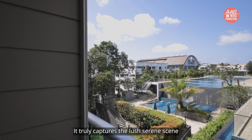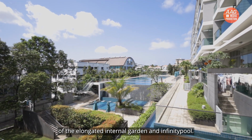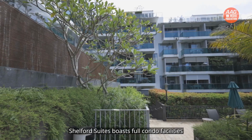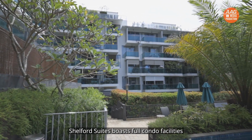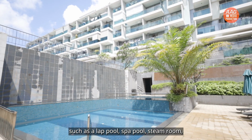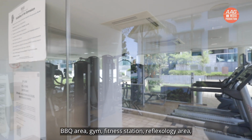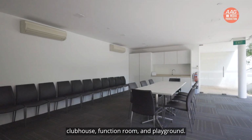It truly captures the last serene scene of the elongated internal garden and infinity pool. Shelford Suites boasts full condo facilities such as a lap pool, spa pool, steam room, barbecue area, gym, fitness station, reflexology area, clubhouse, function room and playground.